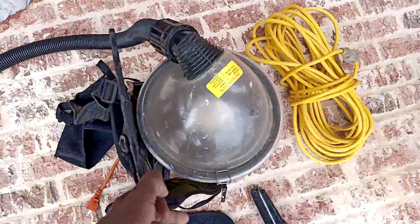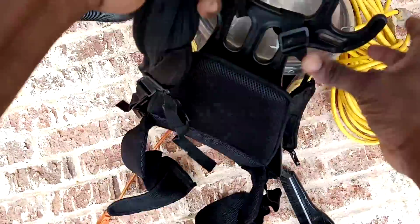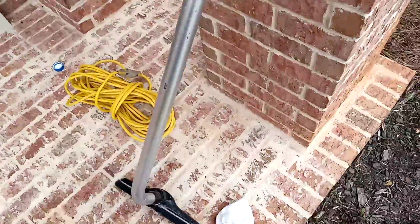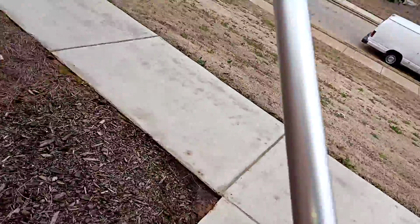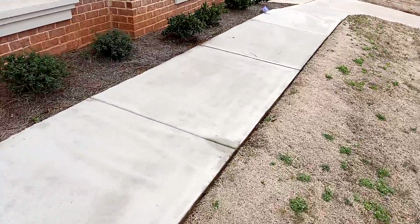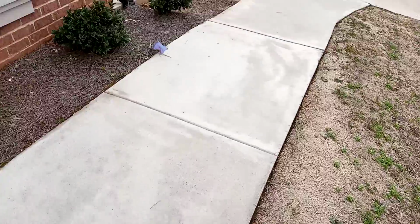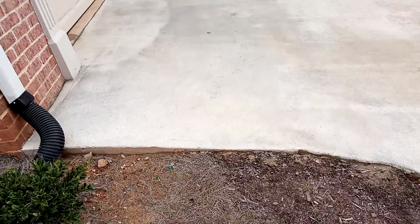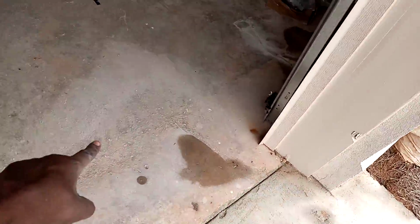I'll grab my backpack. Okay. So, yep. Looks a lot better. All that mud and stuff sprayed off. I forgot to show the back patio also. He even sprayed a little bit inside here. There was some mud right there on the inside.